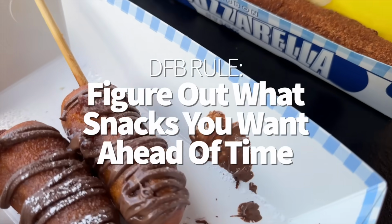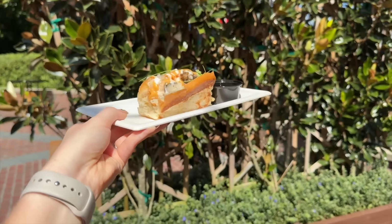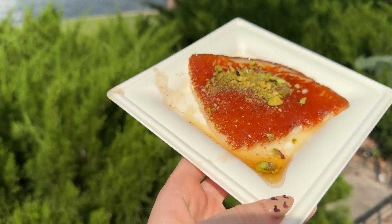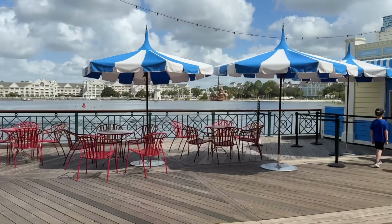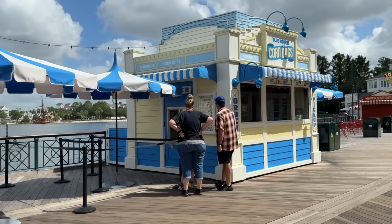Okay, here's our next DFB rule. Figure out what snacks you want ahead of time. Do your research. Now, I get it. Snacking can feel more like an "if I'm in the mood, I'll pick it up when I see it" sort of thing. However, it's good to have at least an inkling of an idea when it comes to the Disney snacks you want to prioritize, just so you know what you want to save room for and you know kind of where to go on property.